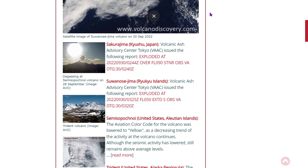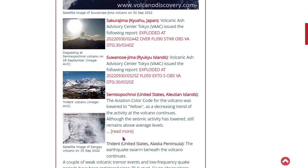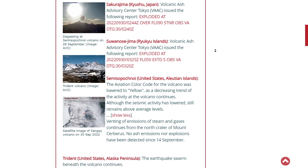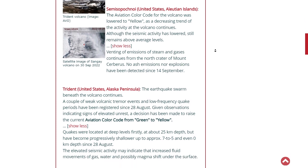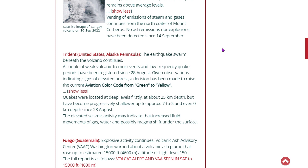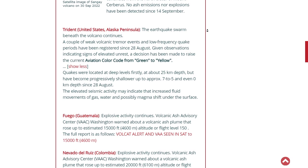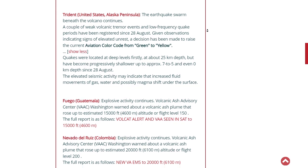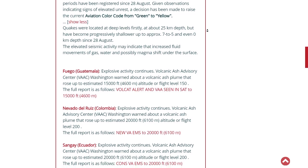Suwanosejima is erupting in an explosive fashion, producing a 9,000-foot ash plume. 5,000-foot ash plume from Suwanosejima. Semisa here. Aviation color code lowered to yellow, so a downtick there at Semisa. Venting of steam and gas continues from the northern crater of Mount Cerberus. Trident. So there's an earthquake swarm beneath the Trident volcano on the Alaskan Peninsula. Aviation code changed there from green to yellow, so an uptick at the Trident volcano. And it looks like the quakes are getting more shallow, an indication that the magma is coming to the surface.